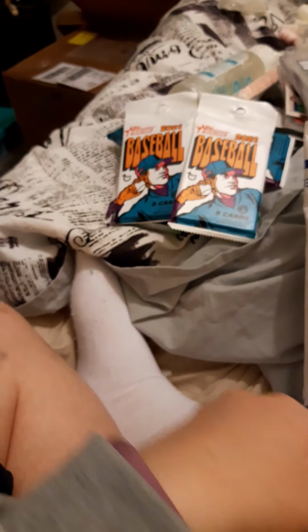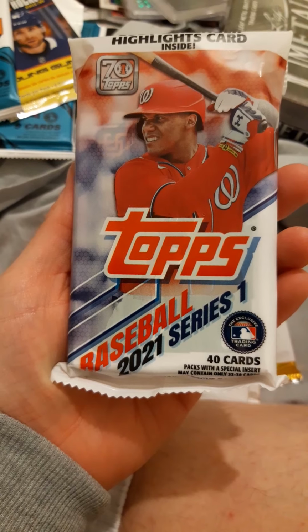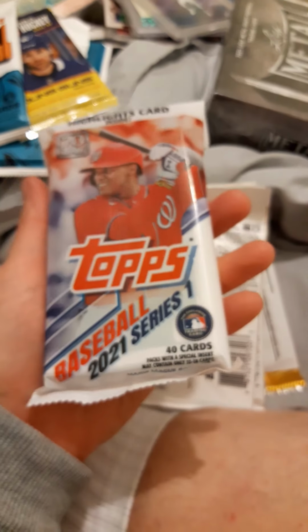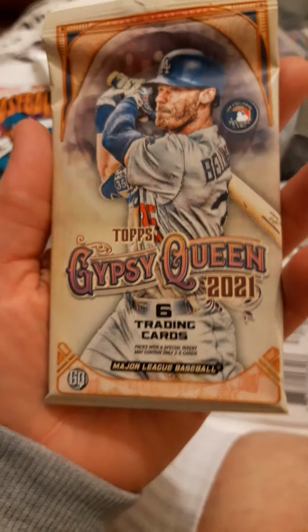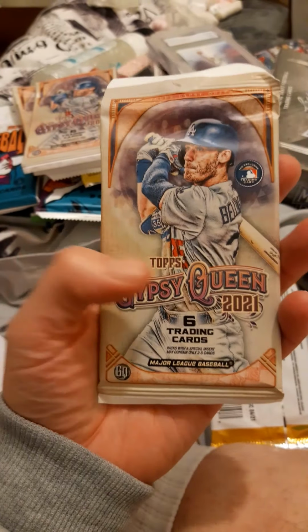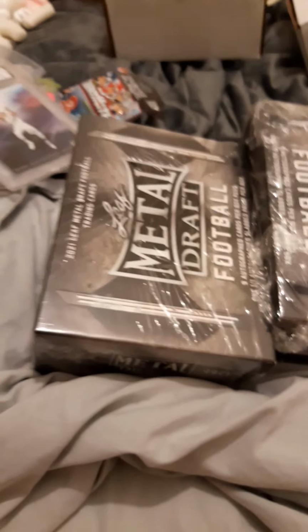So then we got 2020 Upper Deck Young Guns, NHL. Another one. Topps. Exclusive Cody Bellinger highlights card inside. I know who I might give that one to if I get it. Gypsy Queen. Gypsy Queen. Gypsy Queen. And an NFL pack. So I will do these ones here on a different video.